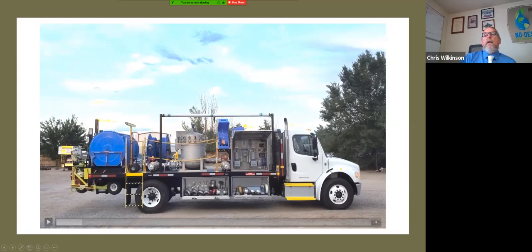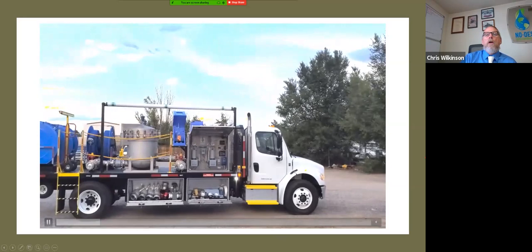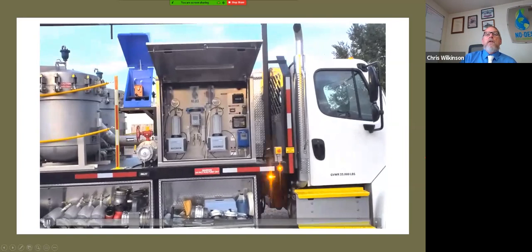The other thing is we have these toolboxes. There's two on this side, one on the other. It keeps all of your parts and controls, because this is a turnkey operation. When you get this unit, everything comes with it that you would ever need to do your flushing.